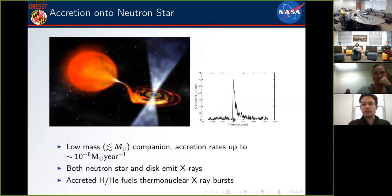So in the right-hand figure, you see an example X-ray light curve observed from such a system, where you see within a few seconds the X-ray flux increase dramatically. And then over the course of 10 seconds to a minute, you see the neutron star cool down again. Such X-ray bursts are quite common. We've observed thousands of them since the 1970s.